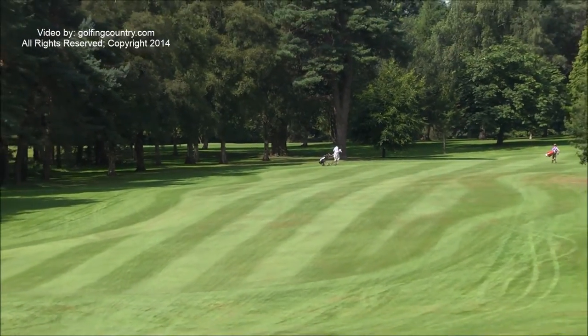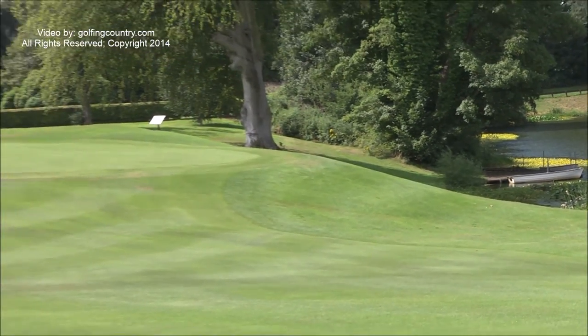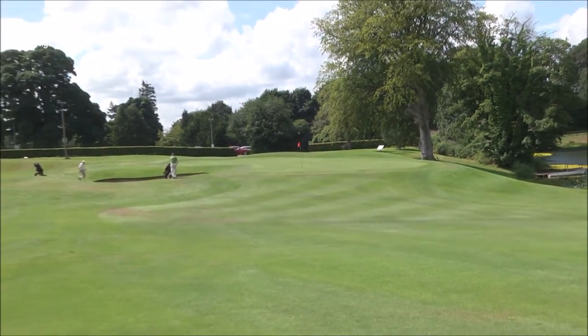The signature holes here at Malone Golf Club are the 18th, where I moved the green closer to the lake and put in some strategic bunkering around the green, so that it's pretty much a risk versus reward second shot that never really was in place before.